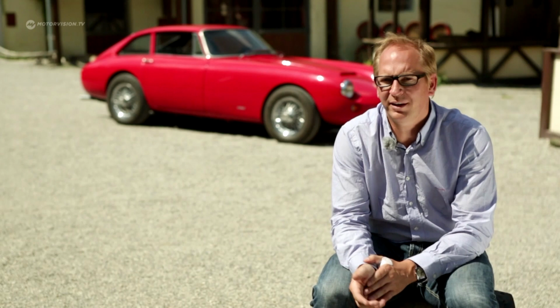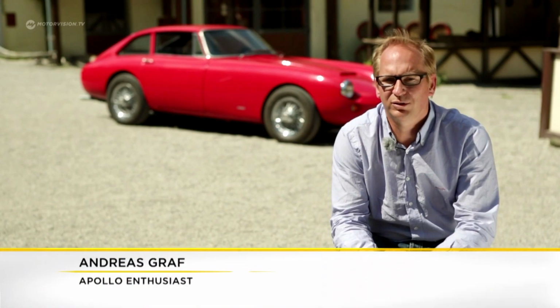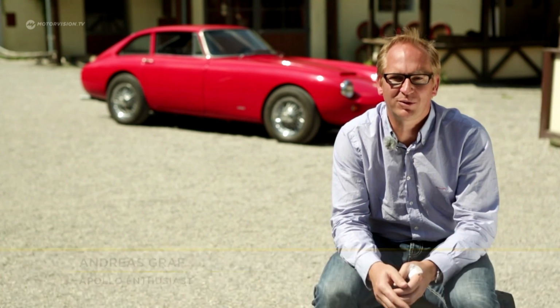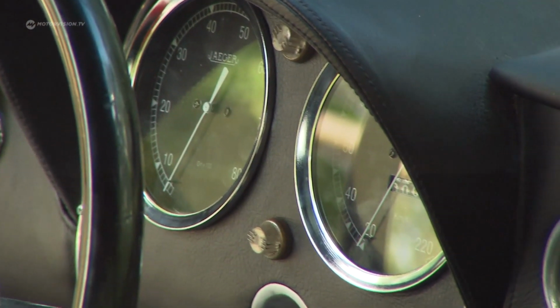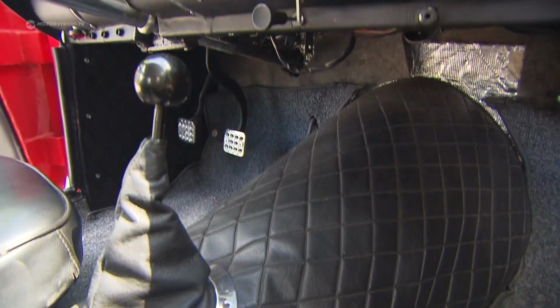The body was handmade then by Intermechanica. The first 2 cars were made of aluminium. Then it was found that the costs were too high. Then they built the cars out of steel with hoods and doors made of aluminium. It's really like an American Ferrari and extremely rare. With the help of experts, he rebuilt his Apollo again from scratch in work lasting 5 years.